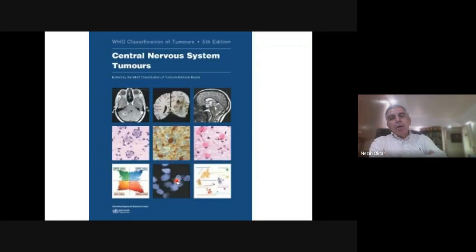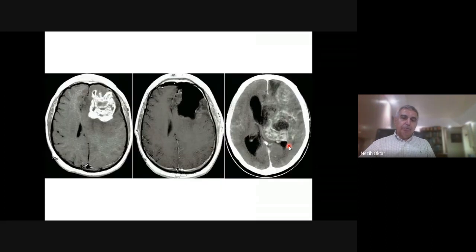We use the World Health Organization classification for tumors around the world. This is the last edition of the classification, from 2021. Now here is the most malignant glioma. Here you see the enhancing tumor and the peritumoral edema here, making a shift to the other side and deforming the ventricle here.